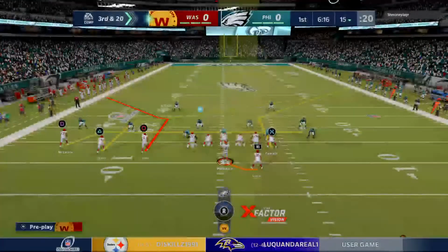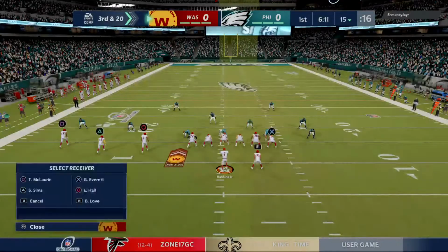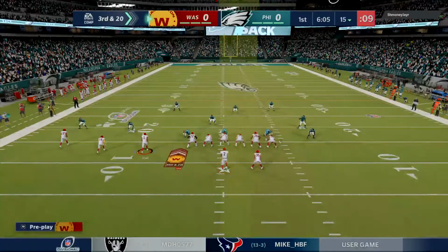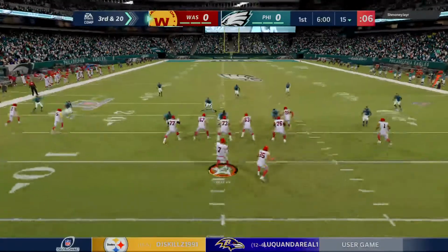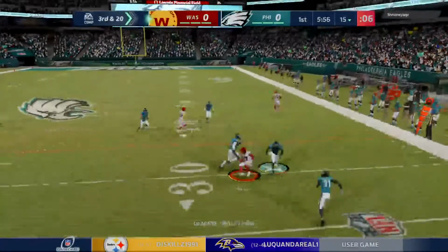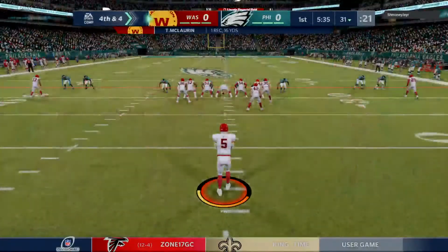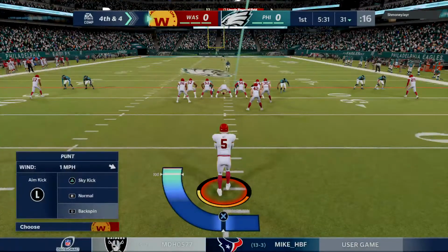A tough spot for Haskins in Washington here. 3rd and long after that last sack. Here's Haskins. That's complete. Terry McLaurin with it. And they'll take him down at the 31-yard line. It'll be a pickup of 16, but they'll remain short of the marker, and it's 4th down.